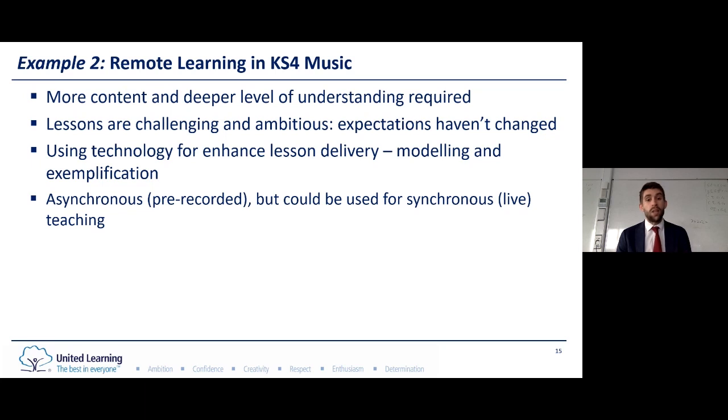And just like Steve and Catherine have exemplified before, the use of technology is only there to enhance the delivery. It's there for modelling, it's there for exemplification, but it's not necessarily there for the students to have to complete work on. Because as we know, and Dagenham is no different, we often serve students who don't have access to particular resources, and we really must keep that at the forefront of our minds when we're producing this lesson content. Next slide, please.